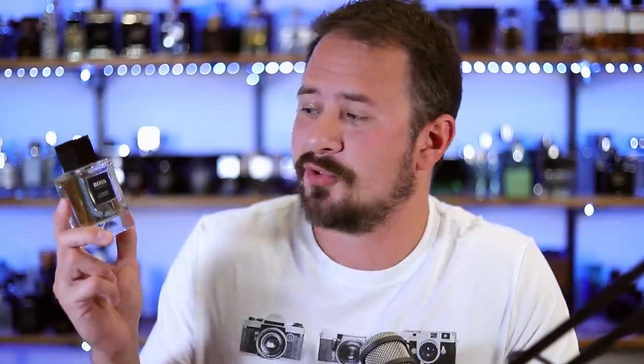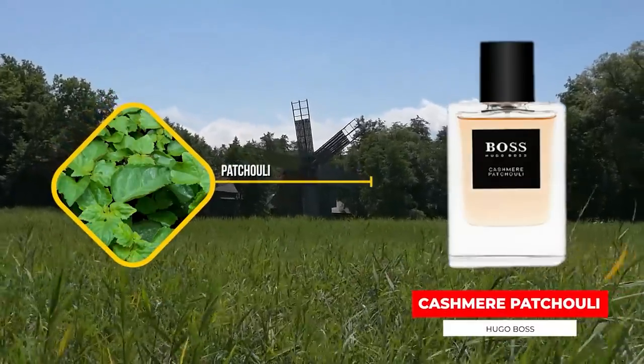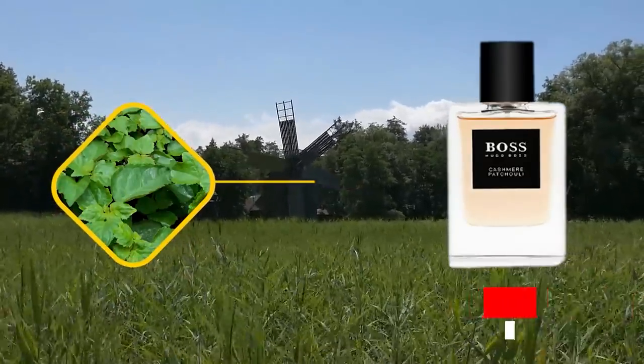It is Cashmere Patchouli from Hugo Boss. The notes here are cashmere and patchouli. Yeah, it's what it says on the front. Now you might be thinking to yourself, I have never heard of Cashmere Patchouli from Hugo Boss. Like, what even is that, and what bottle is that? It doesn't really look like a Hugo Boss fragrance that I'm aware of.